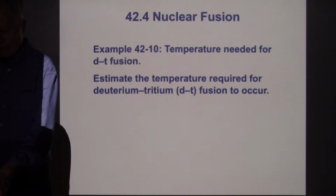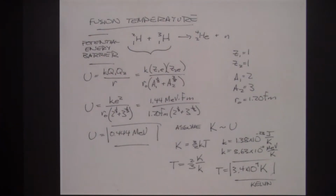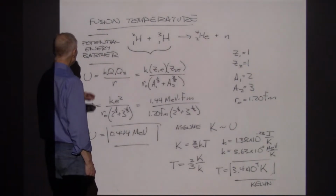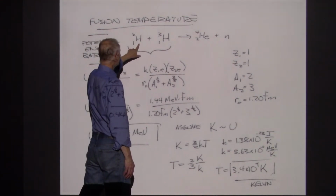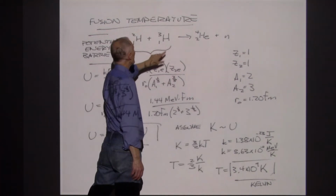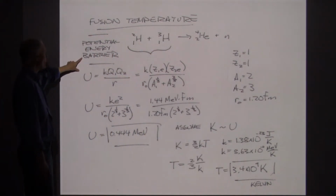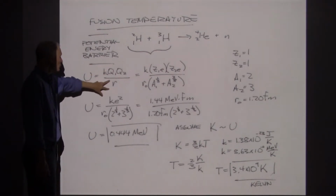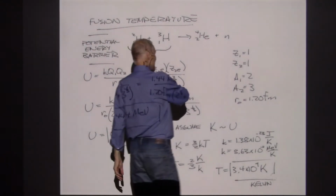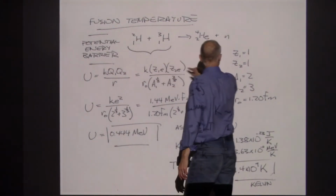Let's take a look at the temperatures that would be needed. So this is one of the technological issues. In order to get deuterium and tritium to react with each other, what temperature would we need? Now, we've done these potential energy barrier calculations before. So this is k Q1 Q2 over R, where k is the electromagnetic force constant, times Z1, these are the atomic numbers.